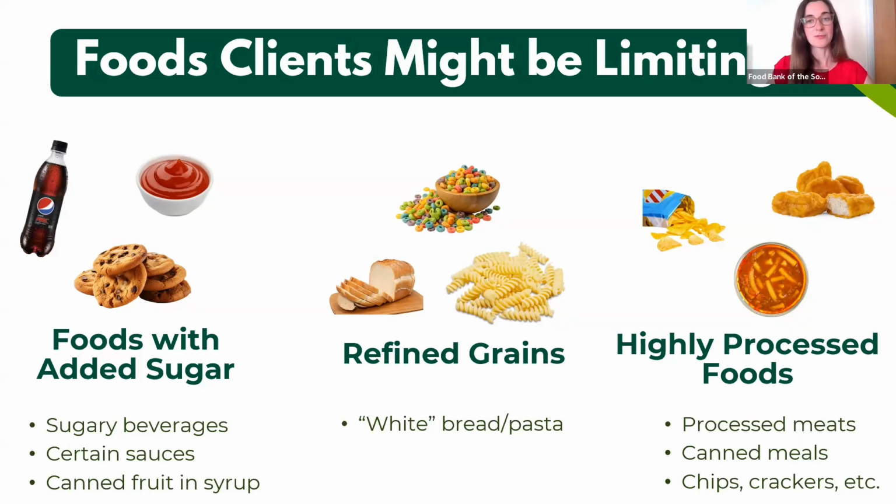And then highly processed foods are another type of food that tend to have high carbohydrate, high sugar, high sodium, and again, not a lot of other nutritional content to back that up. So processed and breaded meats, canned and ready to eat meals like mac and beef and things like that. And then, of course, those really simple carb foods like chips, crackers, things like that. Those can all be things that people with diabetes might be trying to avoid.